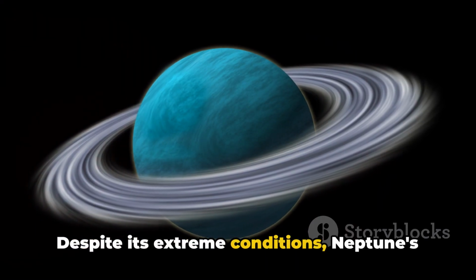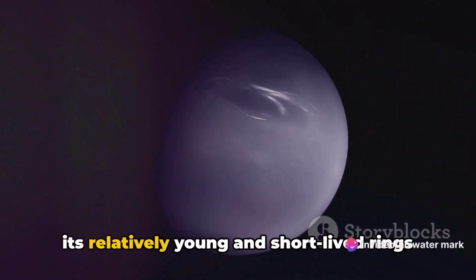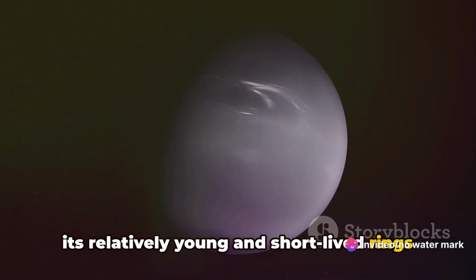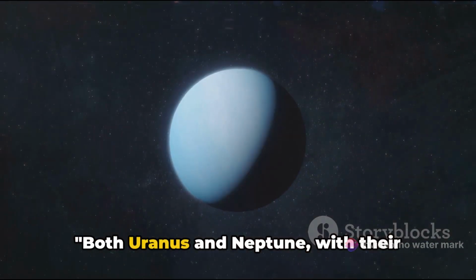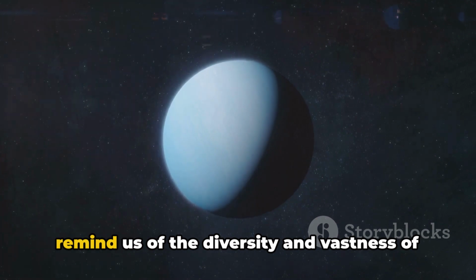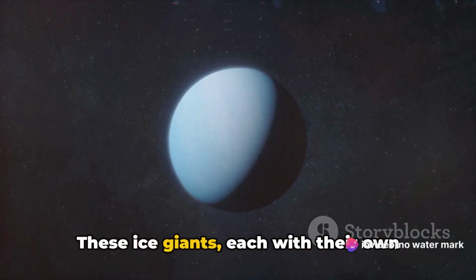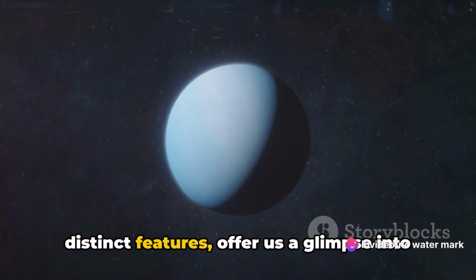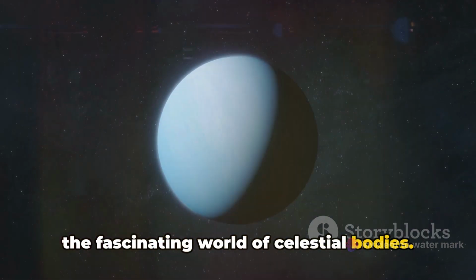Despite its extreme conditions, Neptune's mystery continues to fascinate us, with its relatively young and short-lived rings and arcs, and the possibility of a hidden ocean. Both Uranus and Neptune, with their unique and intriguing characteristics, remind us of the diversity and vastness of our universe. These ice giants, each with their own distinct features, offer us a glimpse into the fascinating world of celestial bodies.